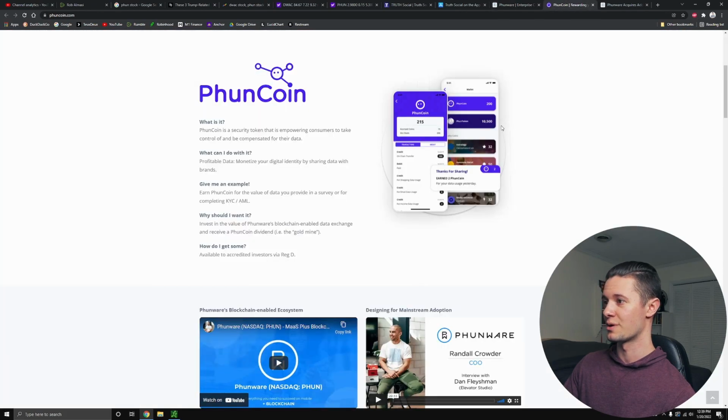They also have a crypto coin, right? PHUN coin, which they're trying to push pretty heavily. So it's a bit more of a crypto heavy stock if you're interested in crypto. And essentially, the whole point of PHUN coin is that they're empowering customers to take control of their data, right? So essentially, they're trying to get this to be the coin that platforms will pay out to customers in exchange for the rights to use their data. So potentially, this could be moving the stock up in the future, right?